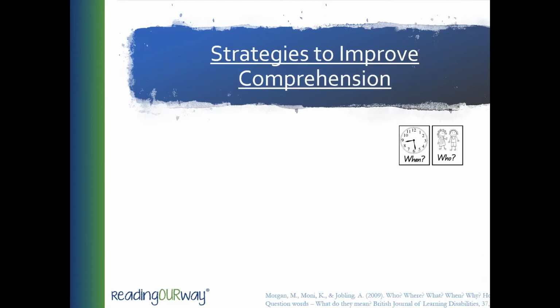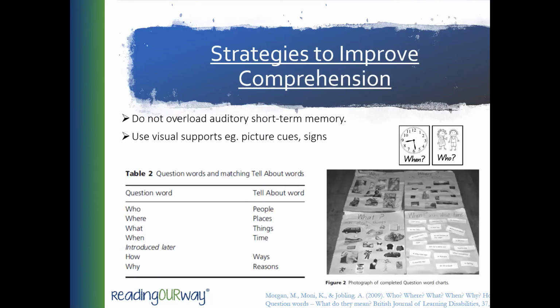Use visual supports as much as possible so that we aren't overloading the auditory short-term memory. And an example of that is on the bottom right-hand corner. You could use pictures or words and break them into categories of who, what, when, and where, which demonstrates the student's understanding of the text. And this is a great way to share an easy modification to the curriculum. The child is still able to provide the same outcome, but at a level that is appropriate to them.